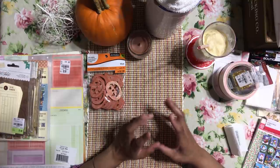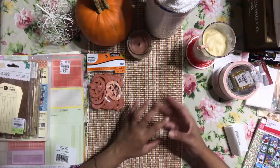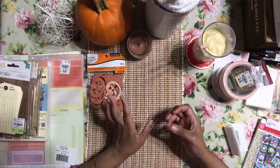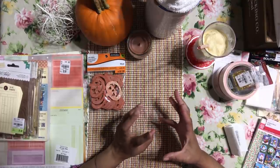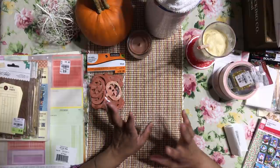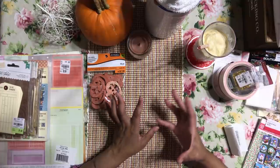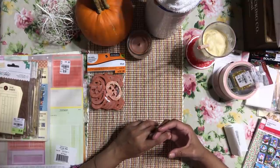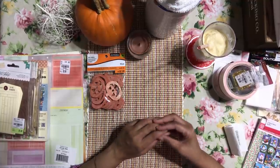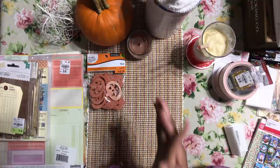In a few days I will do a video showing you guys what I'm going to be selling. It's a few kits that I put together. I have a few journals that I'm going to put together soon, and I'm also going to be selling those. I want to do some ephemeras. I want to do some tags, and I want to do more things to post in my shop for Christmas. So I'm very, very busy, as you can tell.